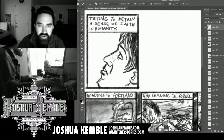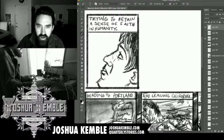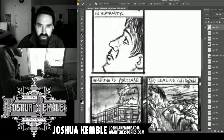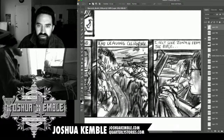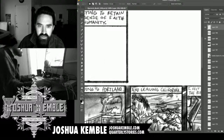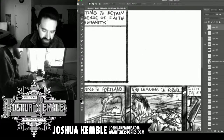Yeah, and Ronnie's working on a really cool comic that I think will be pretty awesome to check out. I think I need more of the shot than that. That was a little too zoomed in. Kind of wondering, maybe I'll just get rid of that and resketch it.